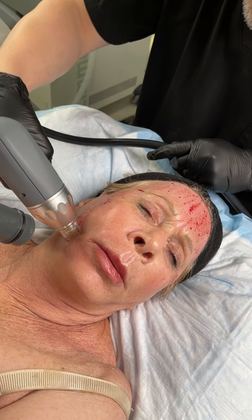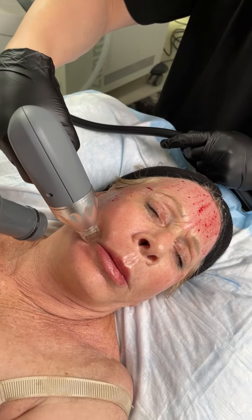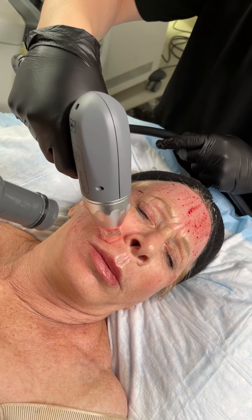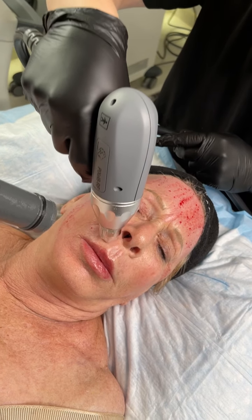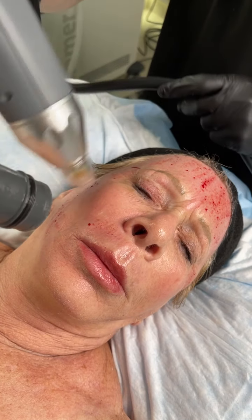And the key for this to not have a lot of pain is to have numbing on for a long time, at least an hour. That's what I always tell people, at least, sometimes even a little more. You could do nerve blocks if you wanted, but she's really strong. I know, like above the lip, by the ear, and on the forehead, it hurts a little bit more. You guys could see the pinpoint bleeding, but we're gonna get those lip lines. We just wanna get her improvement.